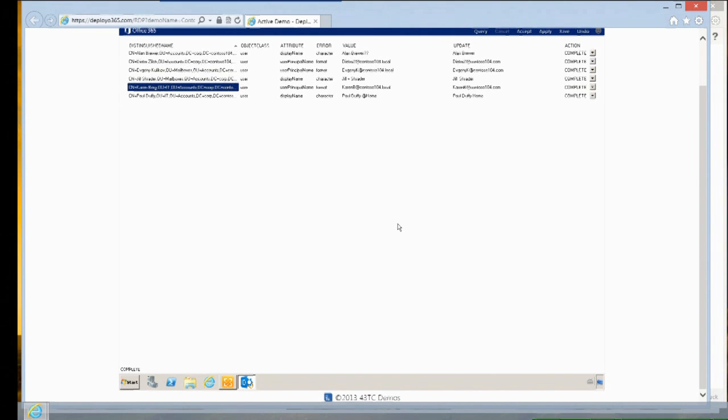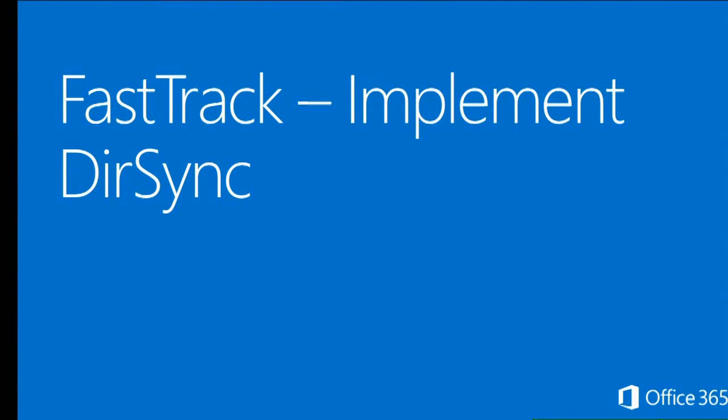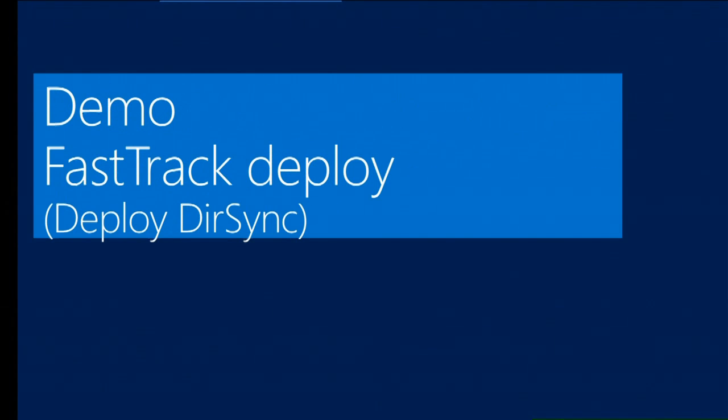So at that stage, we just update the attributes that were not complying with the rules, and make sure everything is completely clean, so going through another set of queries doesn't return any errors. At that stage, the AD is up and ready to be synchronized with dsync. So next step is really to implement dsync and then go through that synchronization with the on-premises environment.